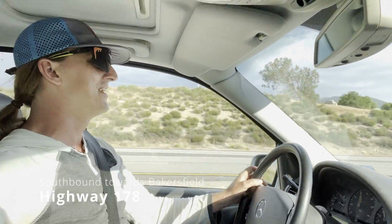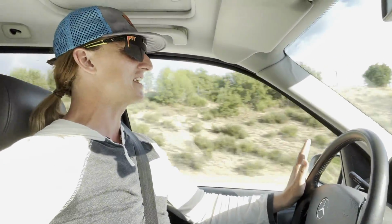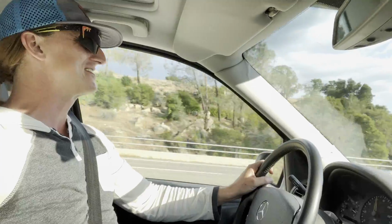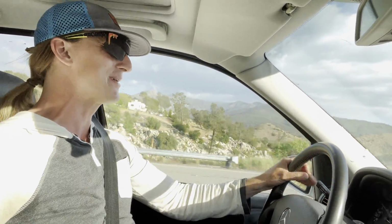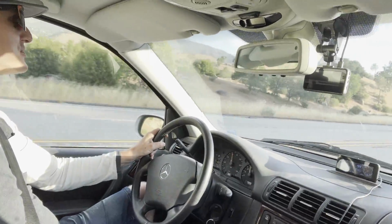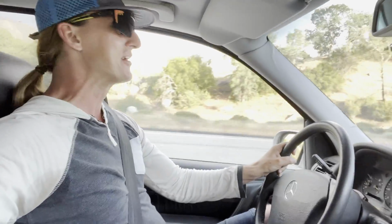All right, so now we're on 178. This is the road that we were not supposed to take. This is the road that the GPS said do not take. It is not a good road. You need to be on that dirt road. So we're gonna go down 178. We're gonna continue down 178 westbound and figure out just why the GPS was so adamant that we do not take this road. Because so far, this road has been pretty darn fantastic compared to the dirt road, which had like a dead end, basically.